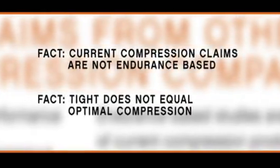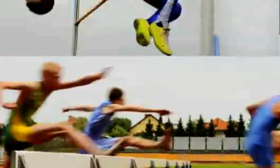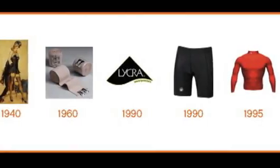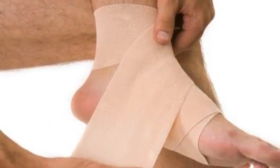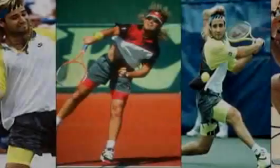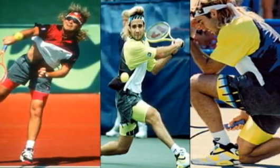Quite honestly, the claims we questioned were based in large part on explosive exercise like sprinting and jumping, exercise that really didn't apply to endurance athletes. So where has compression technology been? You've seen examples of it in action, from the ace bandage to the classic image of a pro football player in a tight t-shirt. Around the mid-90s, you started seeing power Lycra, which did a pretty good job of reducing muscle fatigue in athletes.